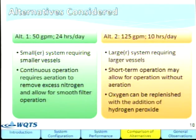On alternative 2, which is 125 GPM for only part of the day, it's a larger system that requires larger vessels. So it's going to have a higher capital cost from the equipment perspective. However, I would say that the jury is out as to whether this short-term operation and then off would actually require aeration. It probably can operate with an inline injection of, say, hydrogen peroxide if it's economically viable. And so that is an open question right now for an intermittent operating system.